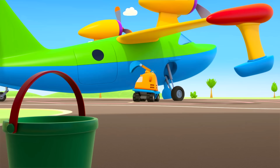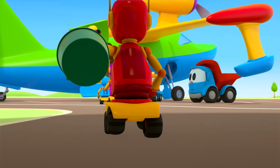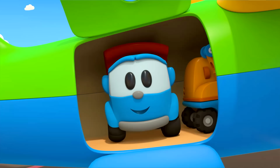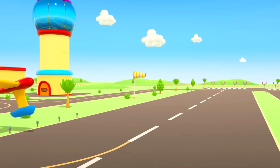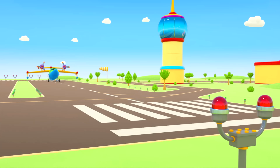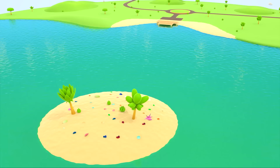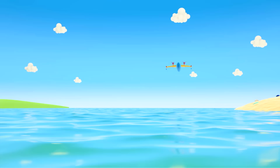Time for everyone to get on board. The engines have started. The doors are closed. The seaplane's picking up speed and taking off. Its wheels have been tucked away inside. The cars are flying to the seashell island.